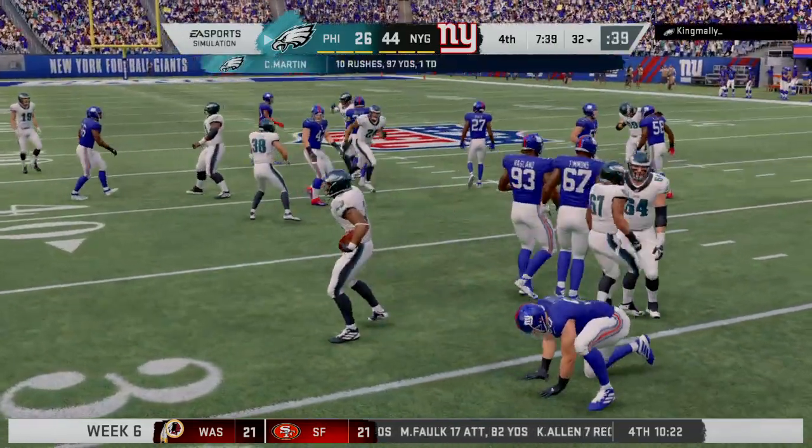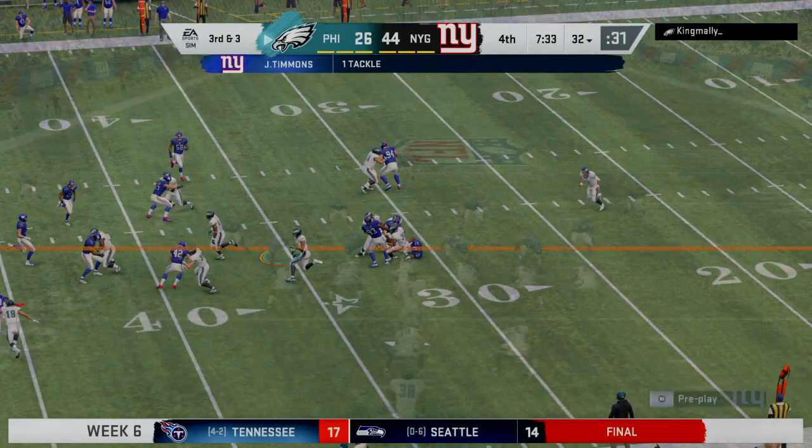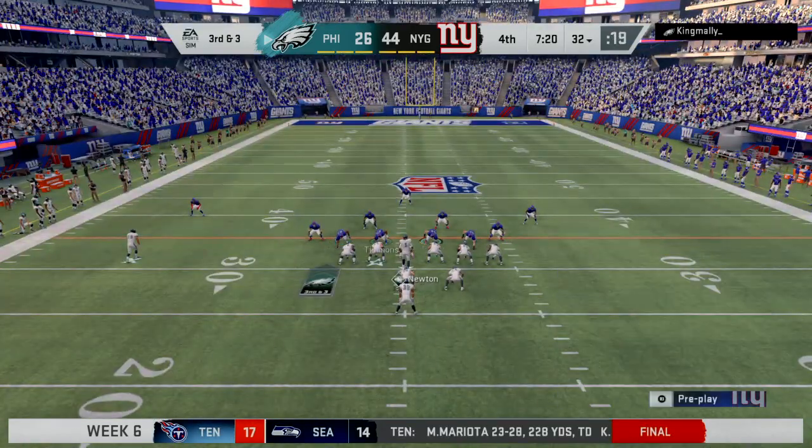And he is met at the line of scrimmage, and he goes down right there. Calling no gain that time as it's going to leave him with a 3rd and about 3 to go.